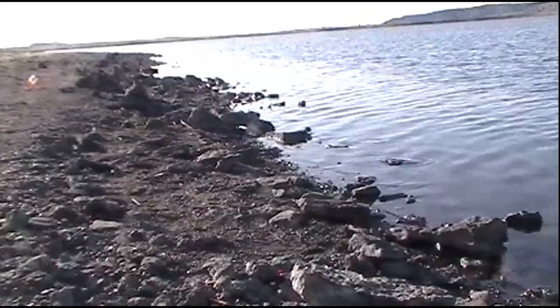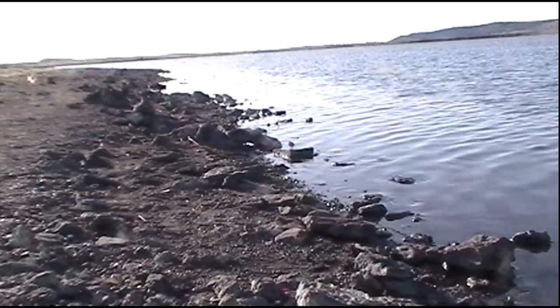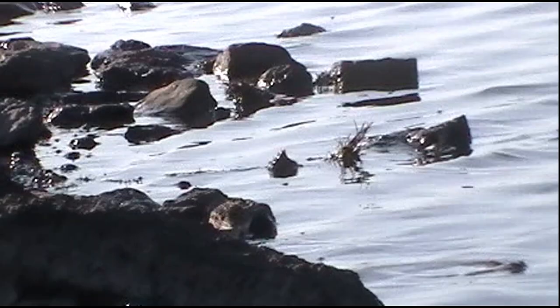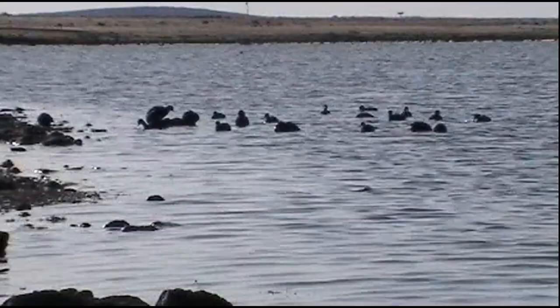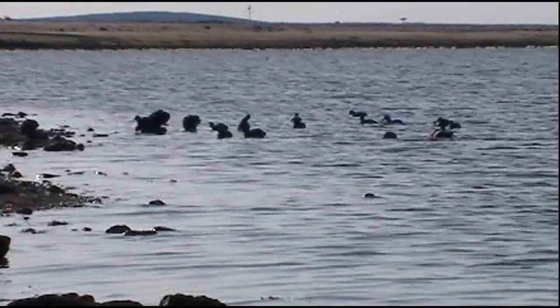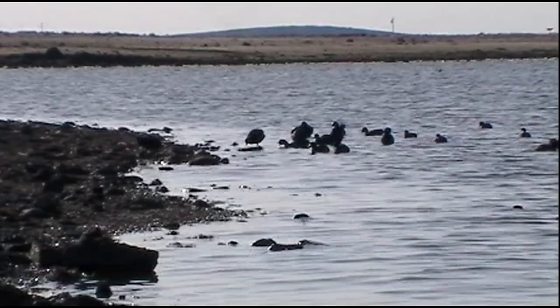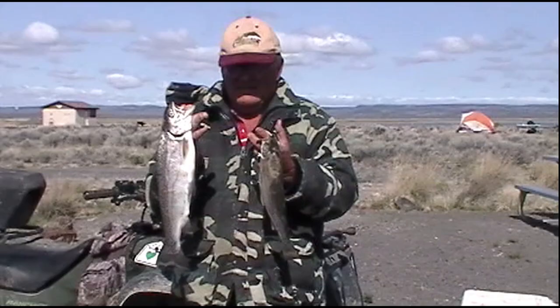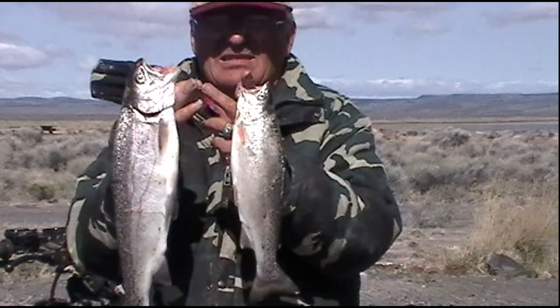We reached Chickahominy Reservoir just before sunset, and we're going to go down and test the water and see if we can catch something. Some little water birds are moving around on the edge of the lake, pecking at anything they can find to eat. A little raft of coots come in around where we're fishing, and they're feeding on vegetable matter here on the edge of Chickahominy. And a little horned grebe paddles his way past us as we're still attempting to catch a fish. Well, it looks like I didn't do too bad. I got one about 19 and a half inches and the other about 16 inches. So at least we'll have something to eat.